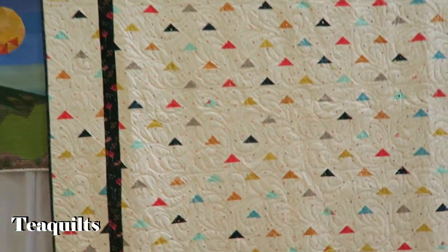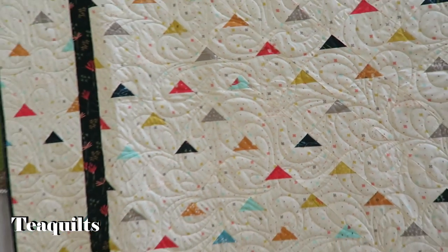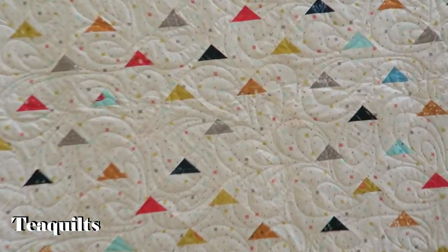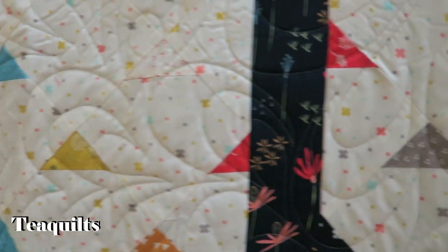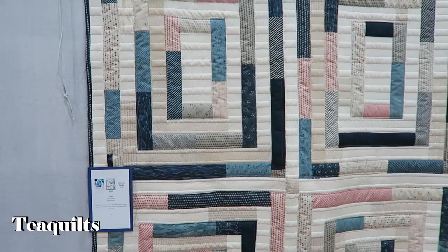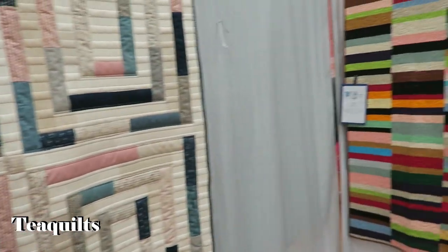Oh, I like this one too. Just on point. One flip square in a corner, all on point. Very nice. Love the texture, the color, and the background print is what really makes the quilt. Very pretty. I just like the lady with the bowls and stuff. So this is the minimalist design area we're in now.